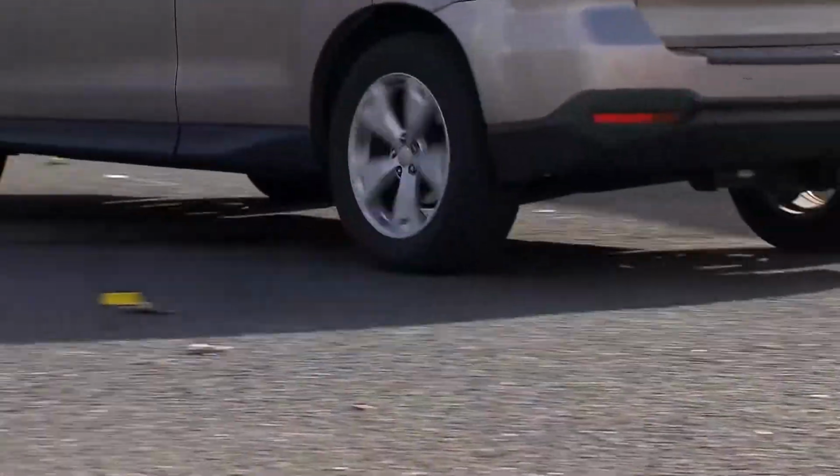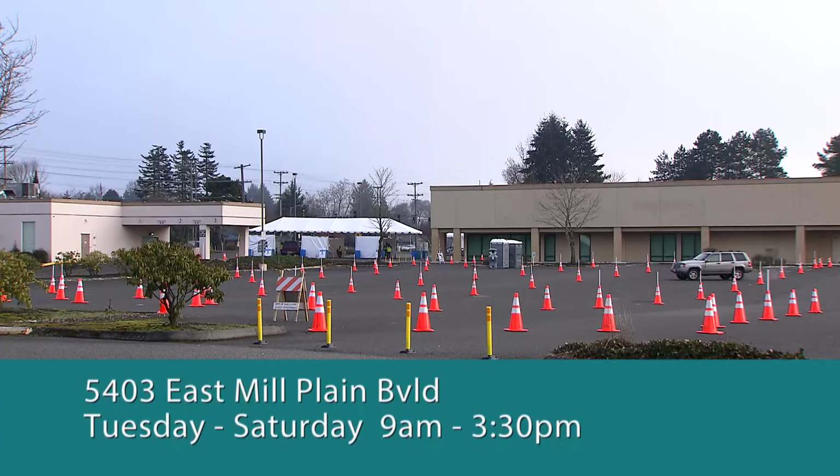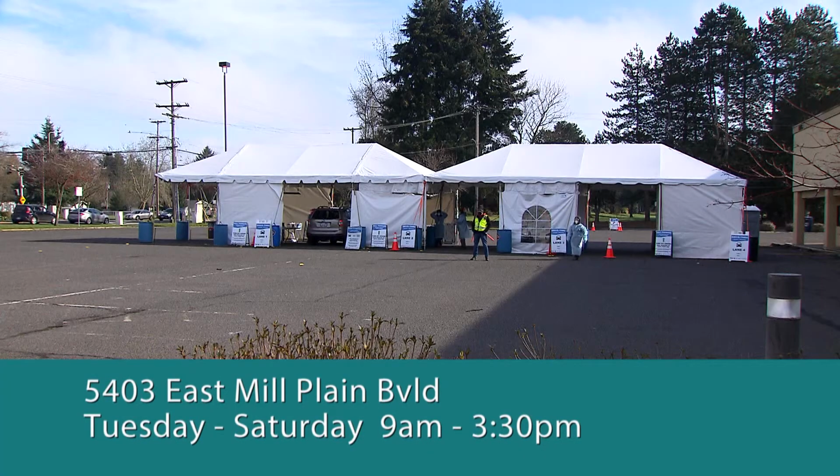The free COVID-19 testing site features drive-through and walk-up service. The site is located at the Old Tower Mall, 5403 East Mill Plain Boulevard in Vancouver.